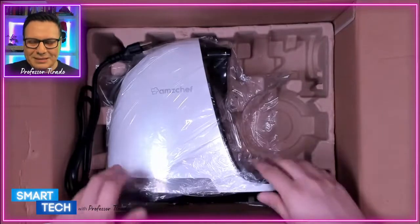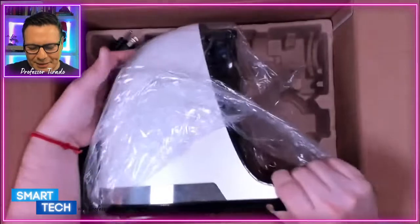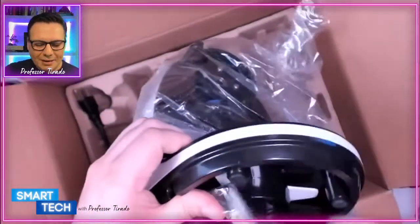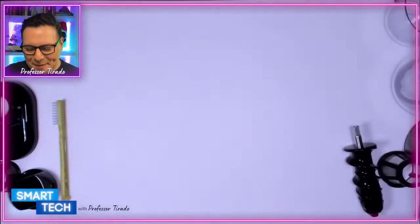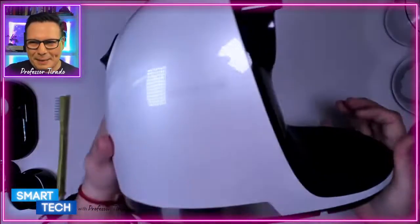And I'm hoping when I put this together, I'm not missing a piece, because I have a habit of just assembling, and I don't know if it's a guy thing or not, but I just assemble and then I look at the instructions. So I may have to just look at the instructions to make sure I figure out how this is put together, because the last thing I want is pieces flying around. But again, in case you're thinking about picking up a juicer, this is one to consider picking up.